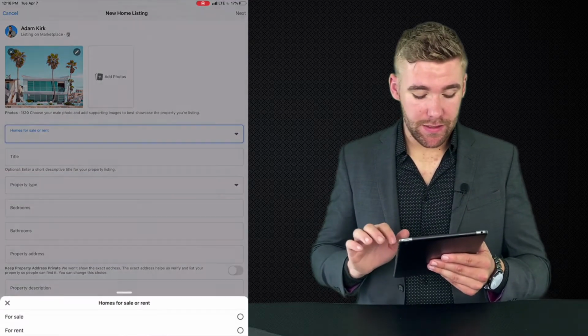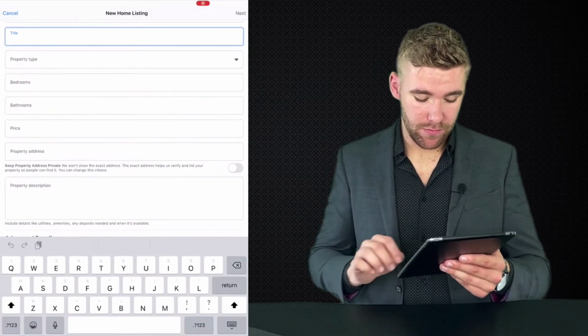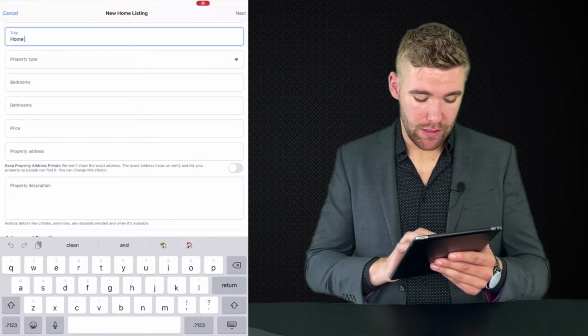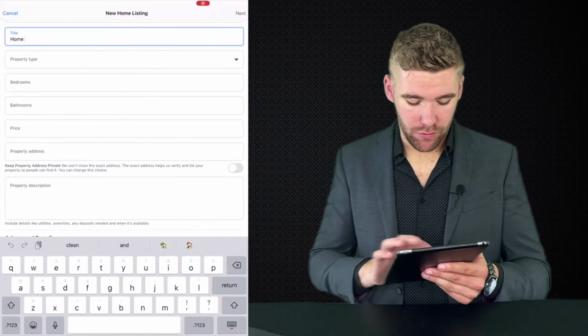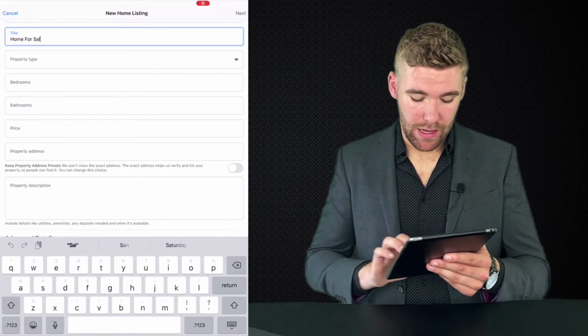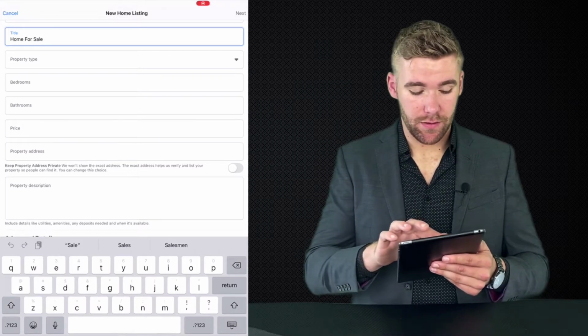So we're going to click on this one, home for sale. Next up, title. We're just going to put in home. Actually, you know what? For the title, we'll just do home for sale. And then I'm going to go ahead and fill out the rest of this, and then I'll bring you guys right back. Okay, so now we're back.